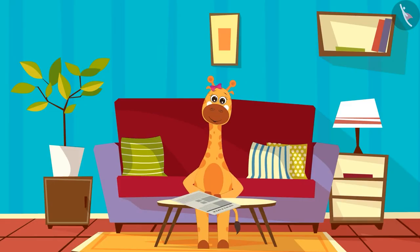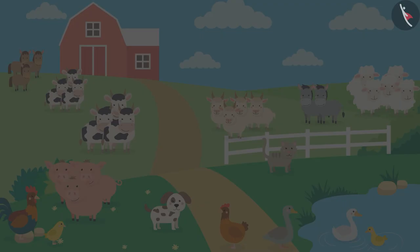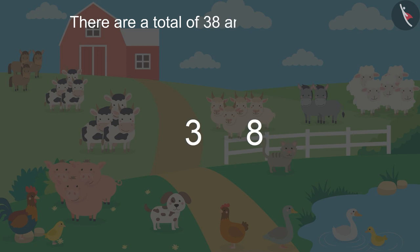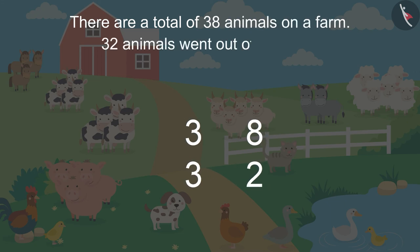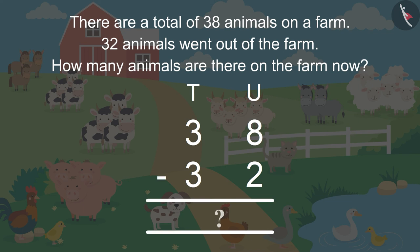It's so much fun! I have to go for dinner. Can you solve the last question in the paper for me? Oh, great! The last question is that there are a total of 38 animals on a farm. 32 animals went out of the farm. How many animals are there on the farm now? Find the answer and share it with your family and friends.